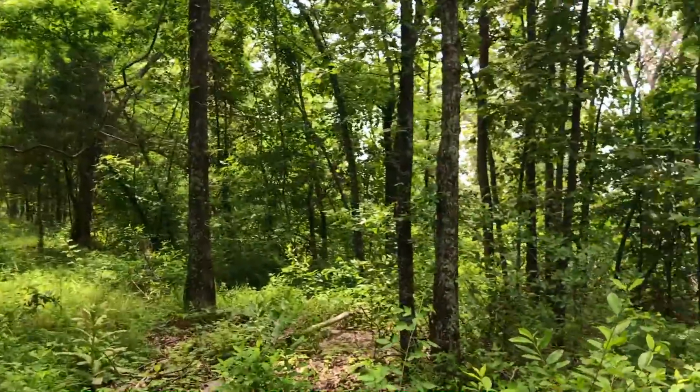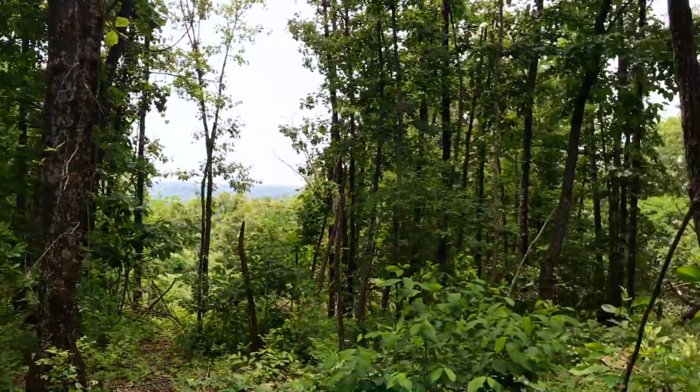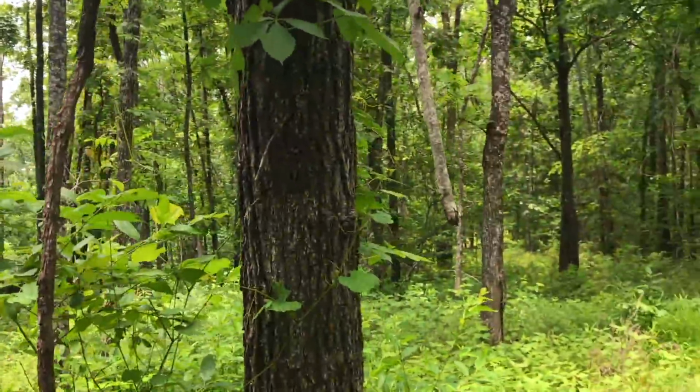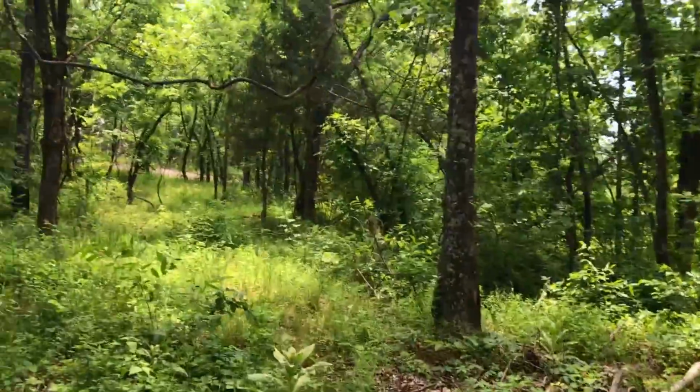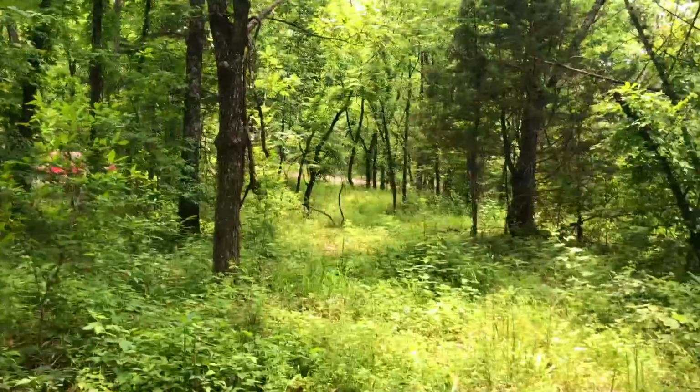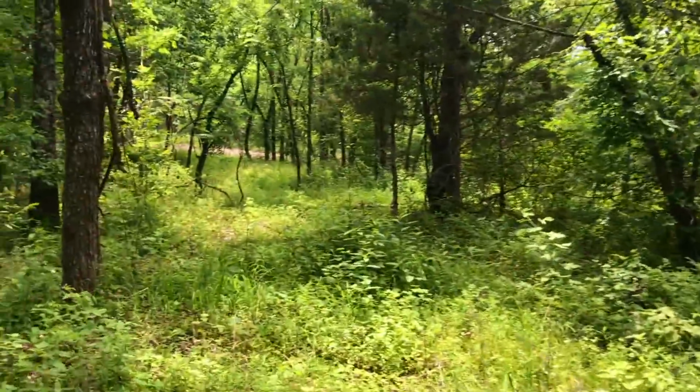As we look westerly, the land does eventually start to slope down, and it slopes all the way until you start to get close to the river. And then I believe it levels off a little bit and then slopes down again to the water.